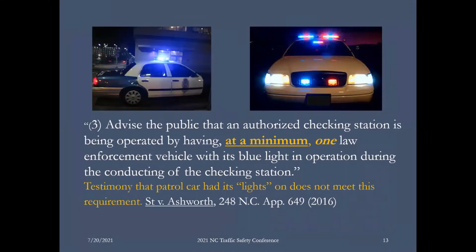All right, subsection 3: advise the public that an authorized checking station is being operated by having at minimum one law enforcement vehicle with its blue light in operation during the conducting of the checking station. Prosecutors, law enforcement, everybody, be aware of this. I have lost cases because the officer said emergency equipment, and I didn't think to ask what color the emergency equipment was. Blue has to be blue. The statute says blue. If a judge is looking to kick your case, they will kick it because you didn't say blue. The best thing I know to say is, have the statute out in front of you as you're trying a case, prosecutors, and be aware that the statute says blue light.